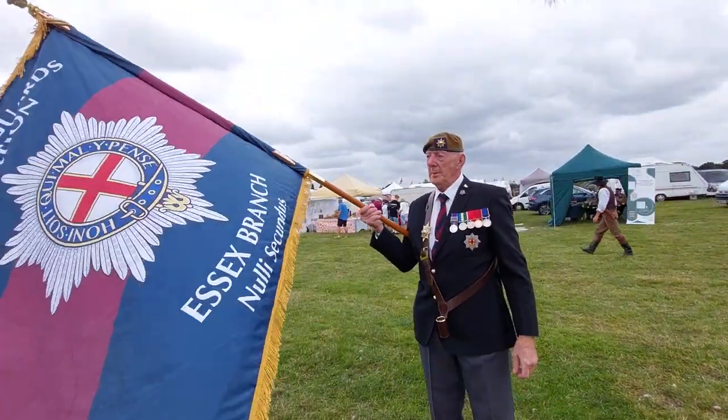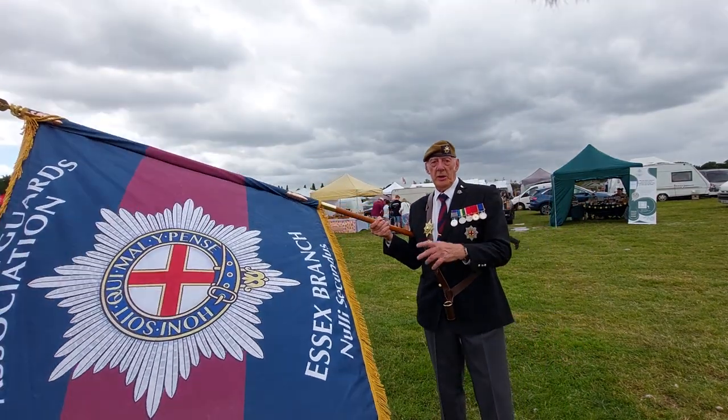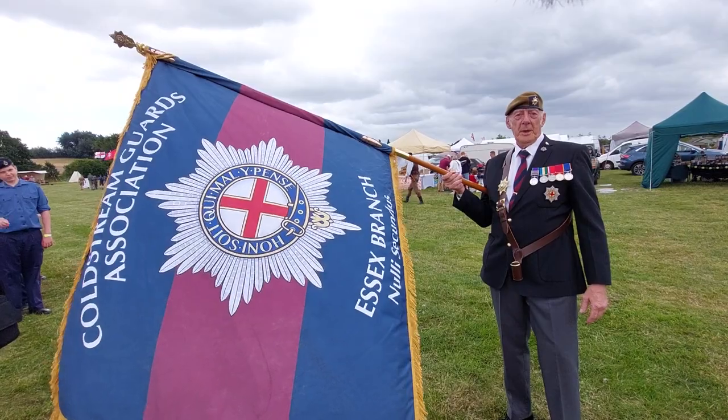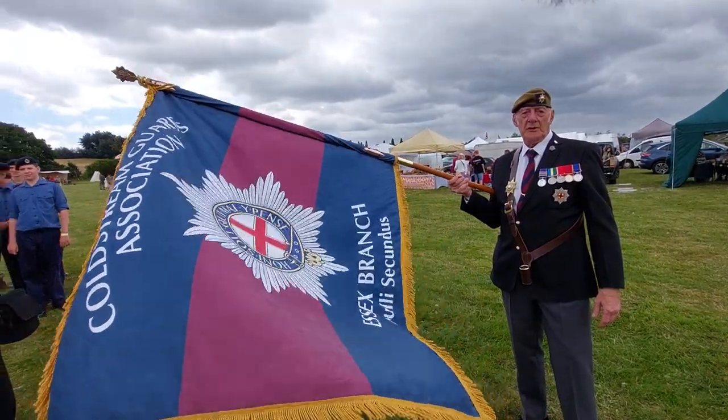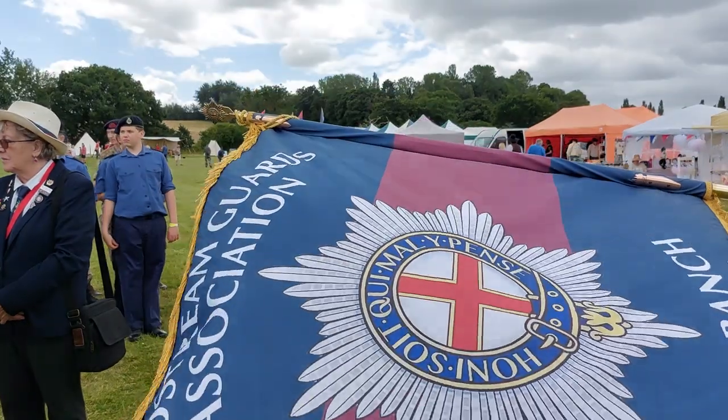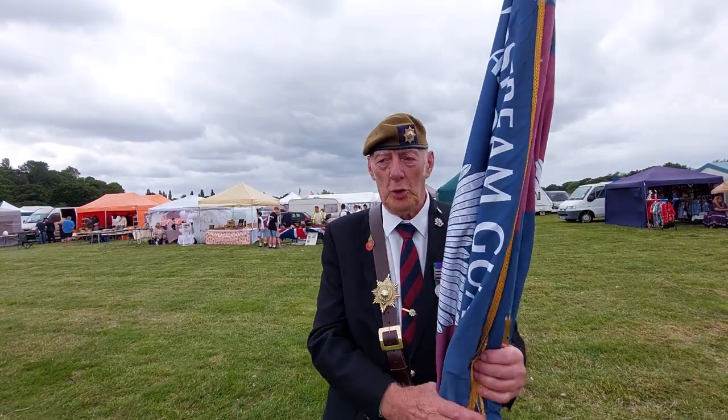So this standard represents what it says on there. The Essex branch of the Coldstream Guards. Coldstream Guards at the top, yeah. Can I ask you, did you serve a long time in the Coldstream Guards? I served for 7 years. Okay, so you can wear the badge now with honour. Yes. Well, thank you very much. You're welcome.